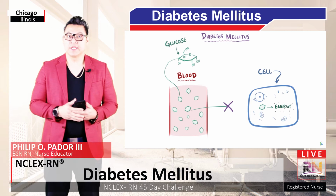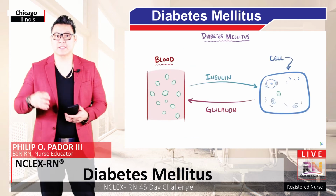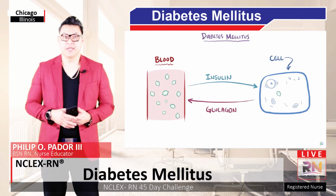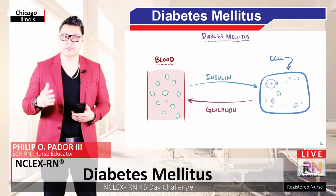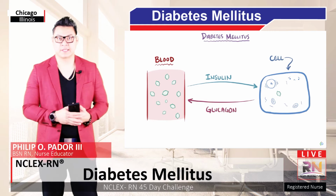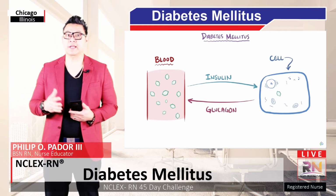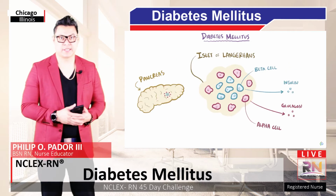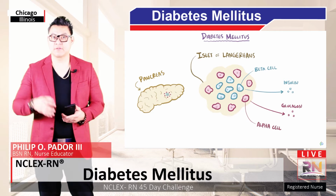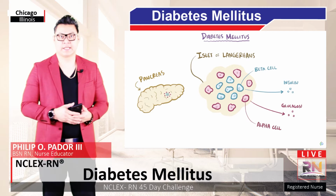In general, the body controls how much glucose is in the blood relative to how much gets into the cells with the two hormones, insulin and glucagon. Insulin is used to reduce blood glucose levels, and glucagon is used to increase blood glucose levels. Both of these hormones are produced by clusters of cells in the pancreas called islets of Langerhans. Insulin is secreted by beta cells in the center of these islets, and glucagon is secreted by the alpha cells in the periphery of the islets.